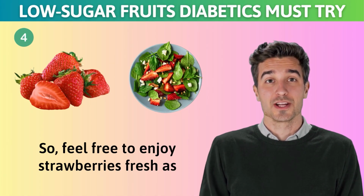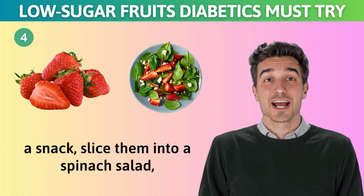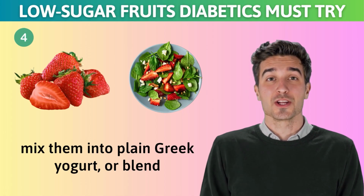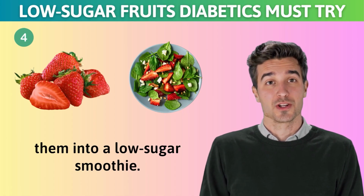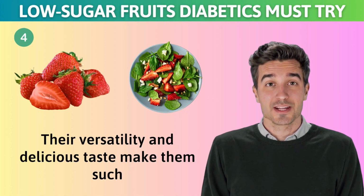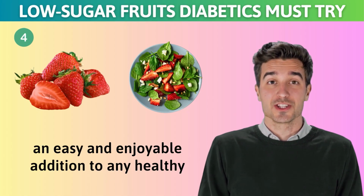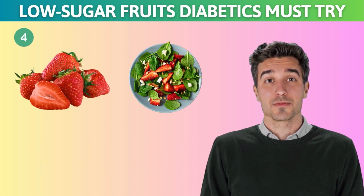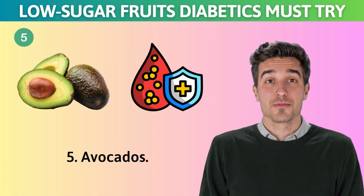So, feel free to enjoy strawberries fresh as a snack. Slice them into a spinach salad, mix them into plain Greek yogurt, or blend them into a low-sugar smoothie. Their versatility and delicious taste make them such an easy and enjoyable addition to any healthy eating plan that's focused on blood sugar stability.